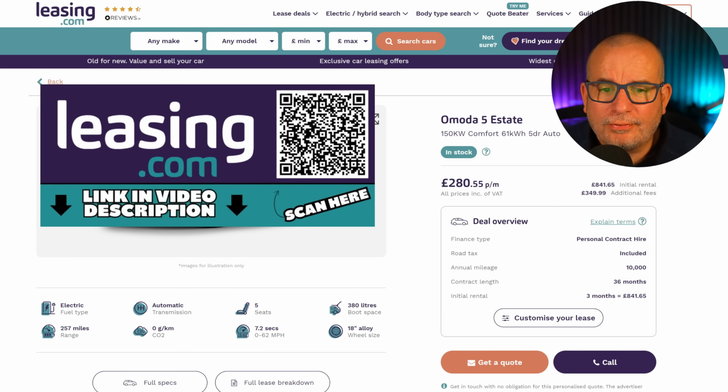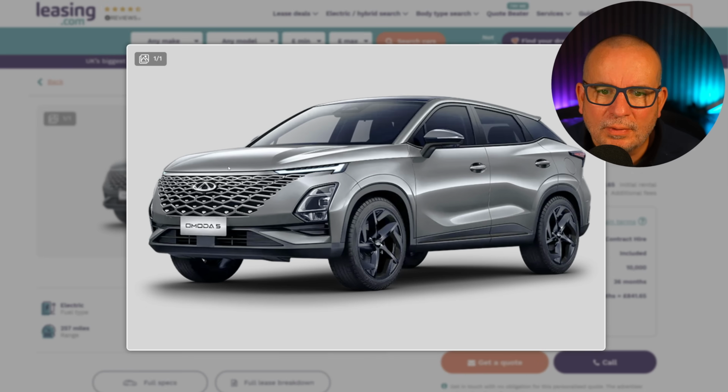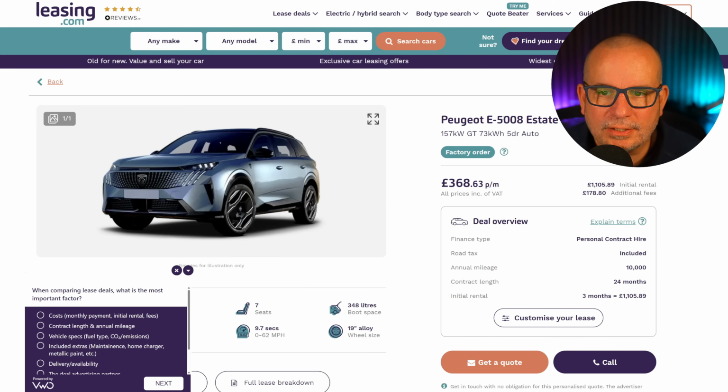Next, we've got the Dongfeng... the Amoda 5, 280 quid a month. It's quite a lot of car for 280 quid a month. About 1,200 up front, 10,000 mile, 3-year deal. 257 miles of range, 380 litres of boot space, 7.2 second 0 to 62 time. They come fairly well loaded. The build quality is a lot better than most people would expect. And I think you're getting a hell of a lot of car there for 280 quid a month.